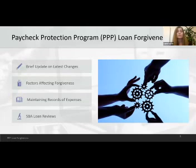What we're going to do today is first go over a brief update on the latest changes. The changes seem to happen by the hour as of late. You all have PPP loans, but you may have heard that there was an extension of the application period to August the 8th. So you can now still be submitting PPP loan applications under that extension.